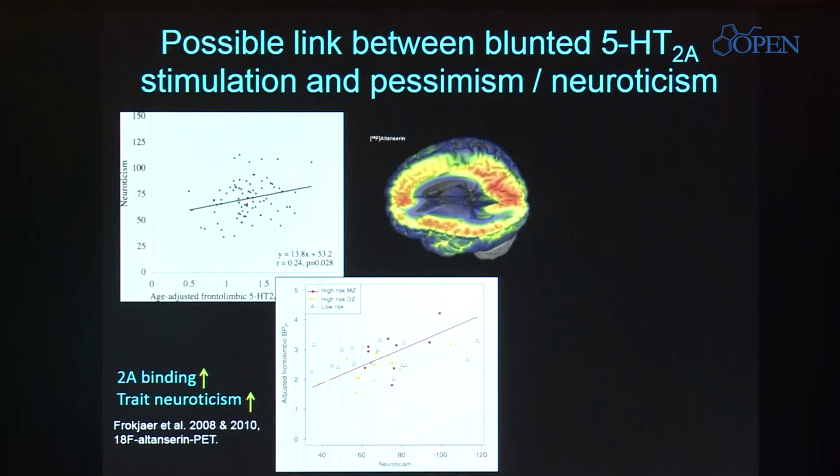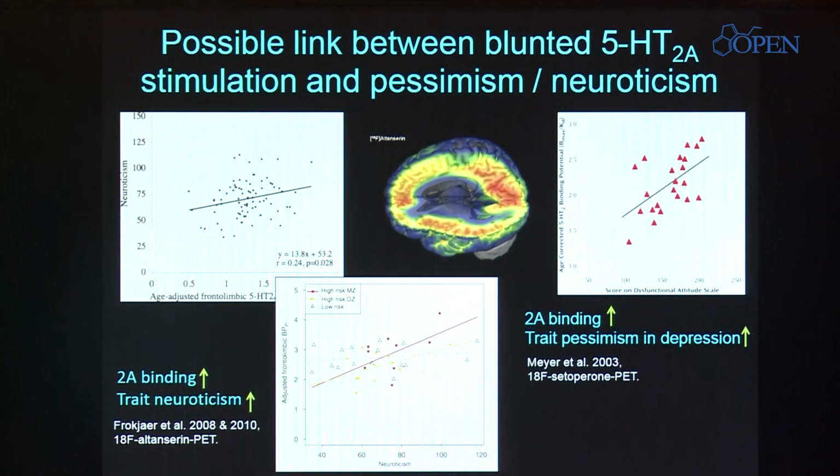And interestingly, we showed in Copenhagen in 2 different samples that the 2A receptor is higher if people are high on neuroticism on that domain. So if people are neurotic, they seem to have higher 2A binding, maybe as a compensation of the 2A receptor not being stimulated that much with serotonin. So maybe it's a compensatory upregulation in these subjects. And it has also been related to pessimism. So neuroticism, pessimism seems to be related to high 2A. 2A, of course, is interesting because that is the target, that is what we agonize, we stimulate with the psychedelics.